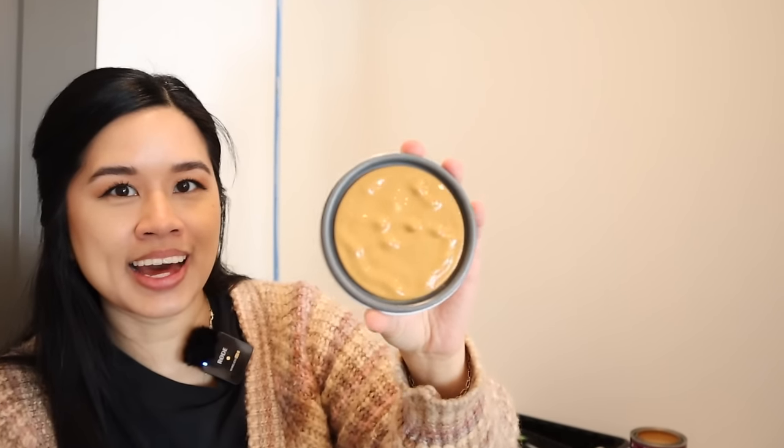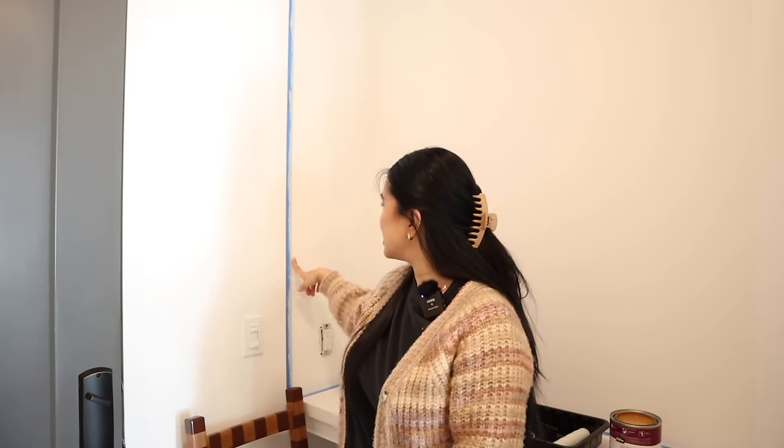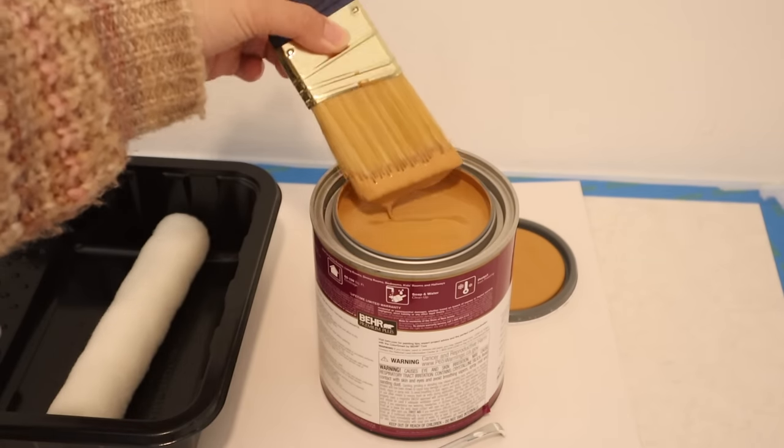Look at that. And since we're really sectioning this off, you guys saw I did the crispy line hack. So I used the same paint color right along the edge. And now that it's dry, we're able to go on with our paint color. And when we peel the tape later, it's going to be a very satisfying crisp line.